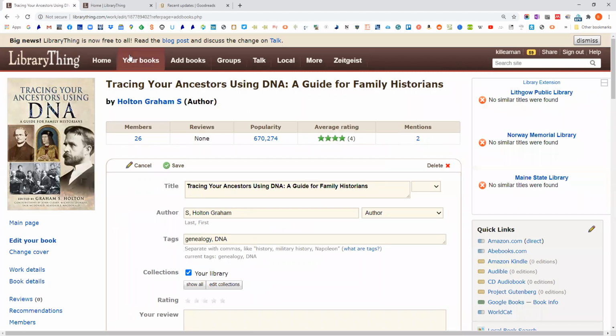One reason I like this is it's fairly easy to add books, as you can see. And as I said, if you've already kept stuff in a spreadsheet, you can import it. And you'll see there's this library extension I've added that works both here and at Amazon. This is a Chrome extension that looks at my local libraries. And actually, I know the state library has it, but our catalog, because of being closed, is semi-shut down, and so it's not picking that up.